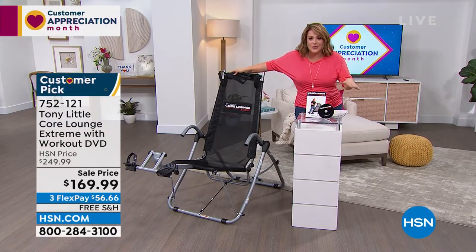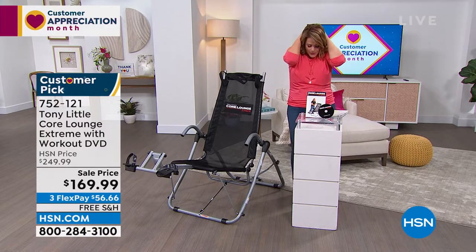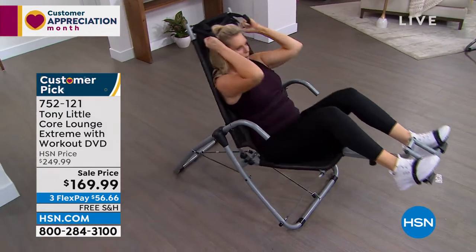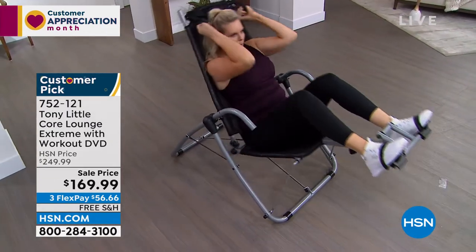This thing is amazing, and everybody knows that strong abs mean strong back, more support for your core, right? And nobody wants to do crunches. Nobody wants to lay on the floor. What are we doing? We're doing this. We're hurting our neck. We're not even doing it right. This is the only chair I know of that the more you sit in it, the stronger you get.